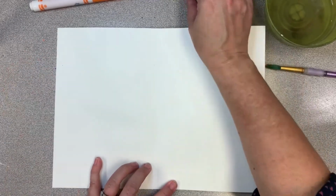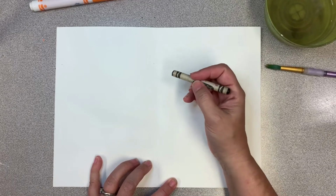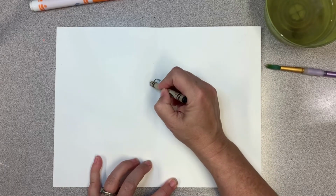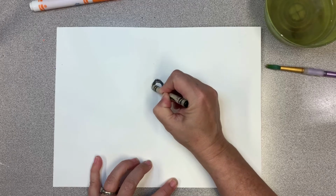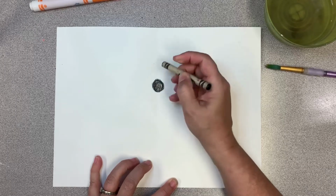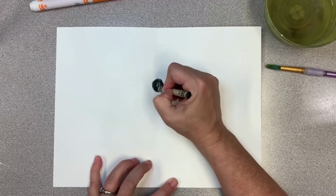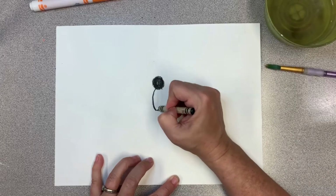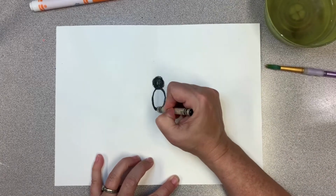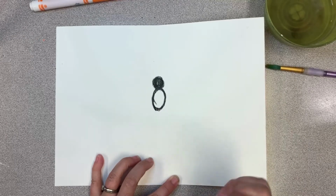Let's get our black crayon. We're going to draw the center of the butterfly with the black crayon. So the center, butterfly's head, this circle is the butterfly's head. It's about the size of a dime or a big button. So that's its head. Then we have the middle part of the butterfly, and that's an oval shape.